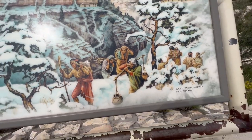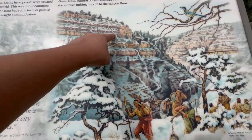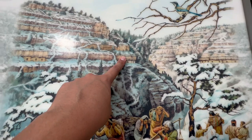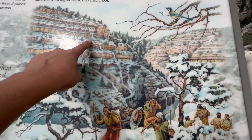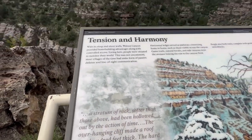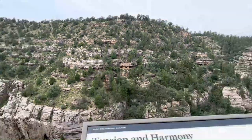So yeah, this is kind of the depiction of what it would be like, and as you can see the connecting trails, and people were living up here. So it also served as a lookout to keep an eye on everyone who was at the bottom and who was coming in and out of the trail. That's pretty cool. And you can start to see the ruins from right across from where I'm standing.